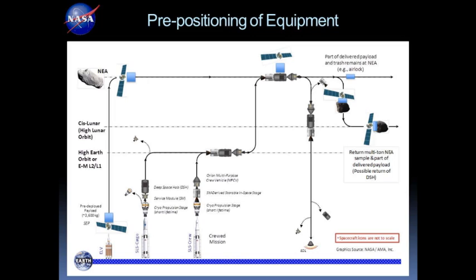And finally, when we started this, there was a lot of interest in sending humans to a near-Earth asteroid. And so this electric propulsion vehicle could take a lot of equipment to that asteroid ahead of time. The astronauts could work with it and load it up with material, and then it could take that asteroid material back to cislunar space. So that was the third, or the last concept.